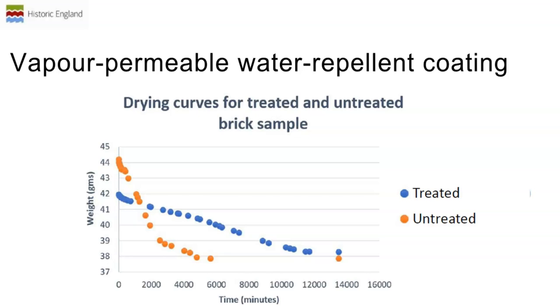So this suggests that the water repellent treatment eliminates first stage drying because it significantly reduces the liquid pathways through that hydrophobic zone. And with fewer liquid pathways, the drying process is much more akin to stage 2 drying, and as I explained earlier, that is very slow. So in this experiment, it took 13,000 minutes, or just over 9 days, for the treated sample to dry. And this was 2.6 times longer than the untreated sample.